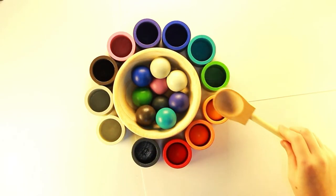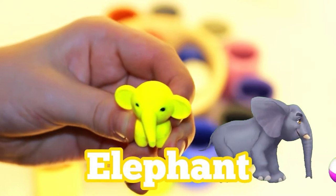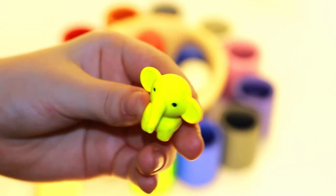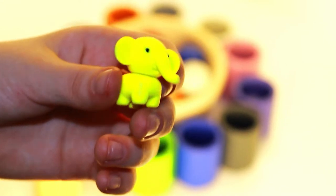That's right, yellow. And inside there is a small yellow elephant. Simply wonderful. The elephant is a large and powerful animal with huge ears and a long trunk. He loves to swim in the water and eat juicy greens. The elephant is very smart and friendly.